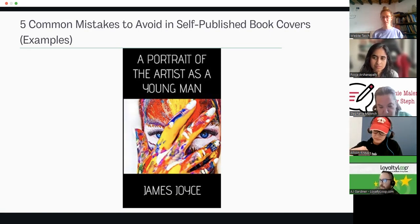And this is just another example of don't use stock images, because it's just not unique and it doesn't show your branding. It's just like a copy paste, making a cheap cover. And again, it looks more like a flyer than a cover, like the cover before as well.